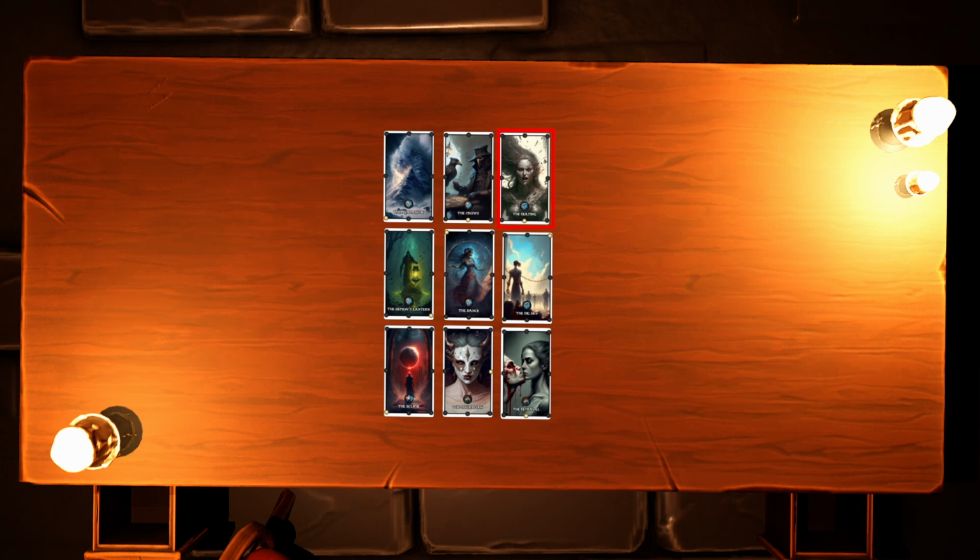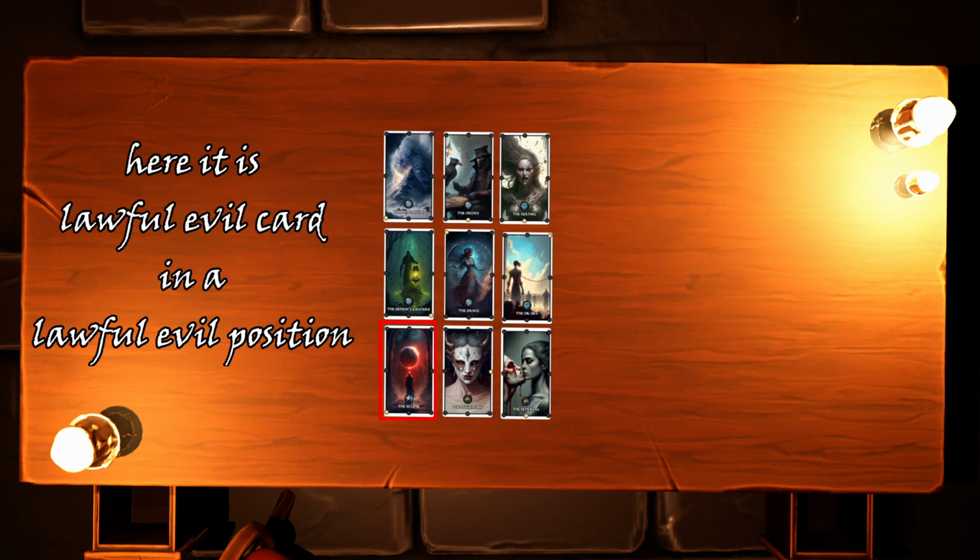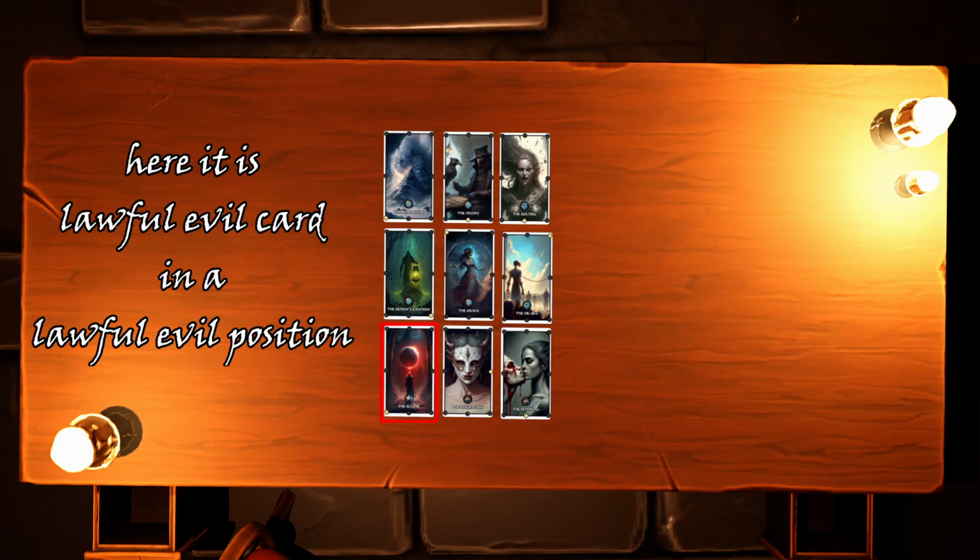So, for example, lawful good, chaotic evil. And there is true match, and it's when everything matches. You have a lawful good card in a lawful good place, done. Important to note, neutral cards are never misaligned. You can't do good bad, but maybe you can do lawful chaotic on that axis. I will add additional resources for this, of course.